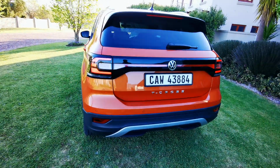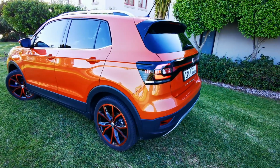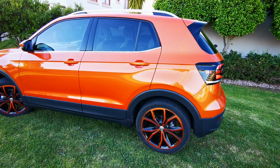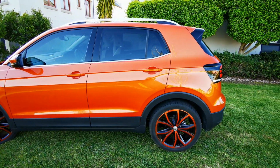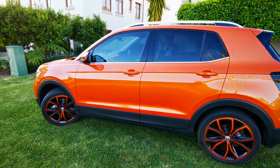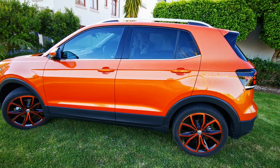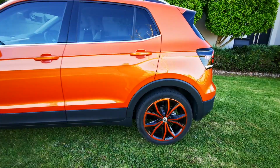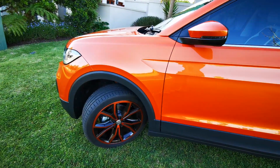Saying that, I'm 99% absolutely happy with this one. Bought it 2 weeks ago. She's got 1,400 kilometers on the clock. This one comes in a special package. It's not an R line, it's a Highline in South Africa. And this one is the speciality energetic orange package. In other words, it's got 18-inch wheels. Love it or hate them, these beautiful wheels, I like them.